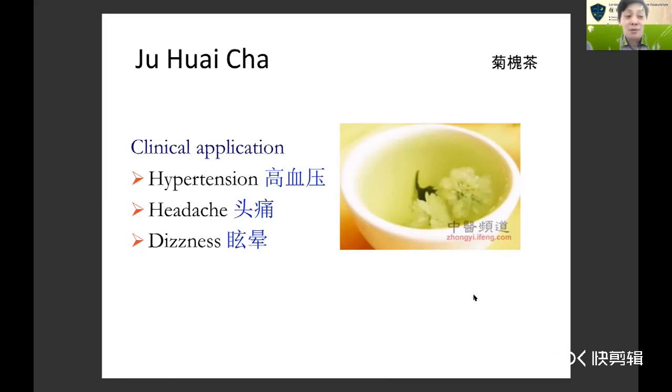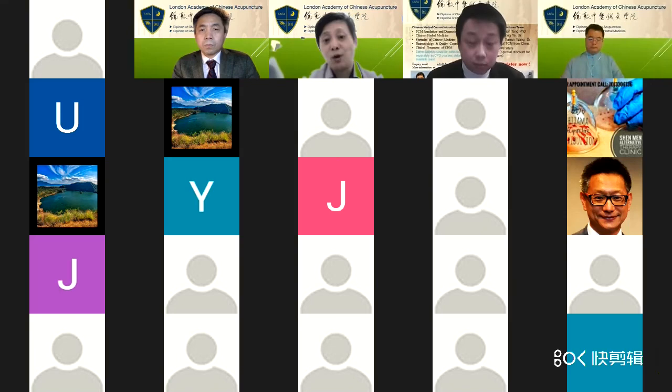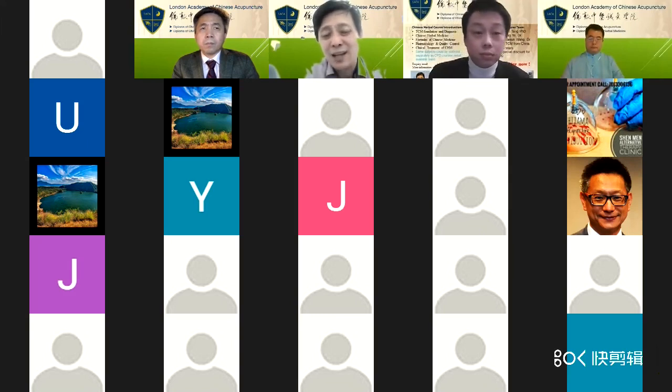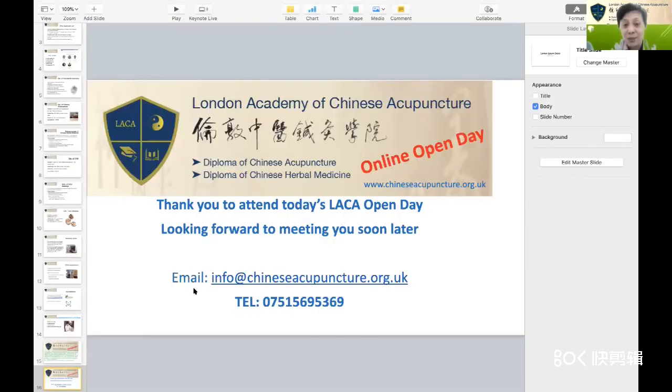So maybe you can avoid the side effects. I introduced 3 herbal formulas, which you don't need to boil as herb decoction. Some people don't like to take Chinese herbal decoction because it tastes not nice. It's a little bitter taste. This food therapy, the taste is nice, good taste. Not very horrible. Yeah, good taste, and also simple and easy.